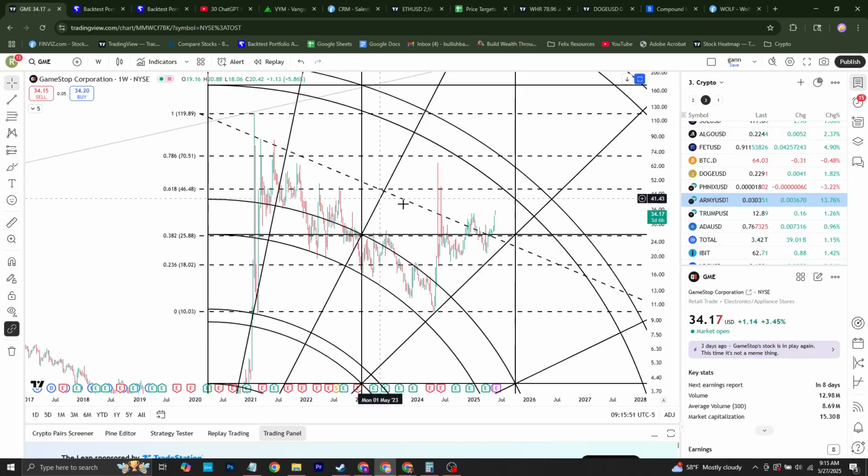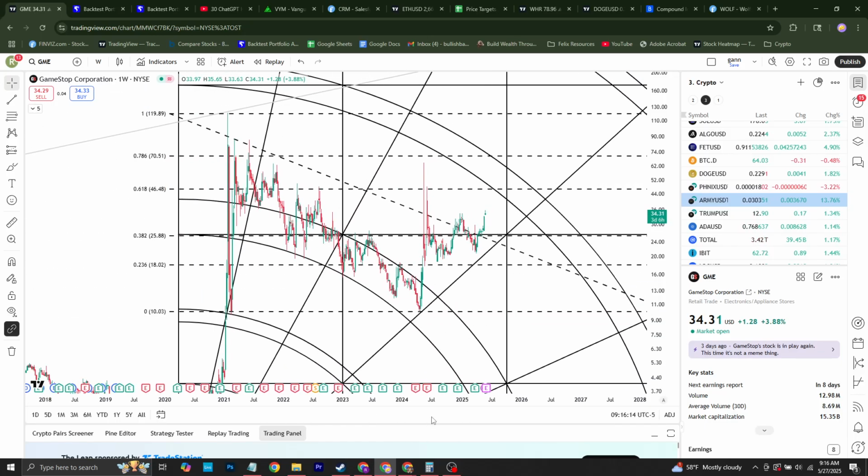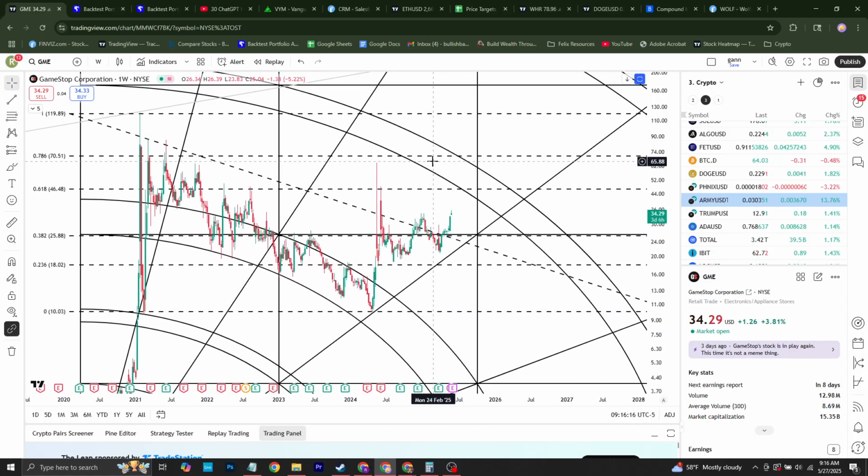So where is it going? The most sensible place for it to bump its head is right here at $46.48, because it does tend to correlate with this arc. So that's where it's going to encounter its first serious level of resistance. You also have a key level right here, that's the top of this candle. So that makes sense. $46.48. After that, we could get to the top of this arc, and that sits right at $70.50.